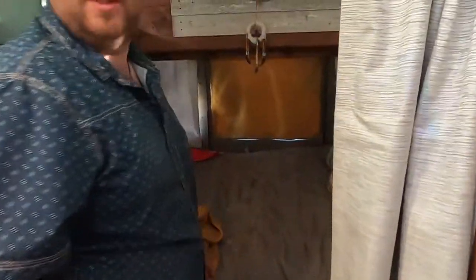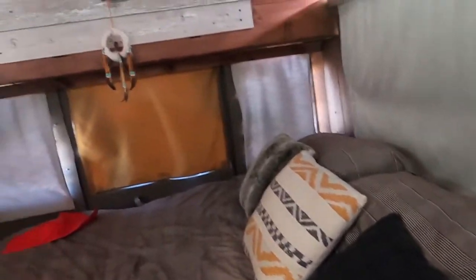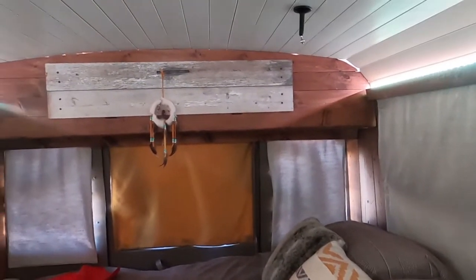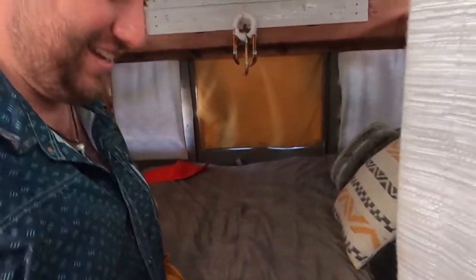So, yeah, here's the bedroom. We've got a full king-size bed here. That's actually what we had in our apartment, so we didn't want to buy a new mattress. It can't go out right now anymore, but if I need to buy a new one, I'll buy something that unwraps and unfolds. Yeah, it inflates itself.